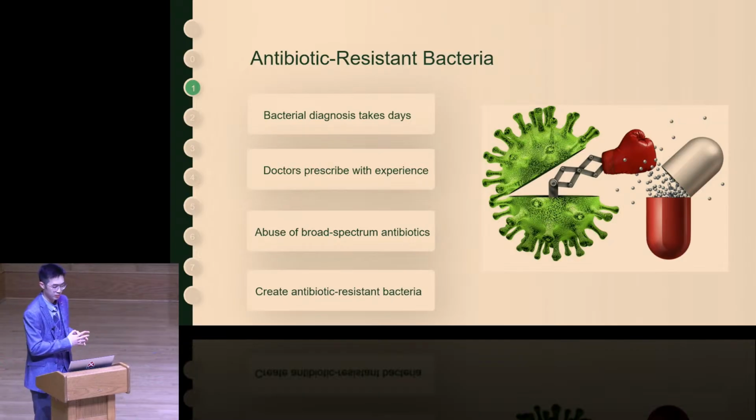Therefore, they're forced to prescribe the broad spectrum antibiotic, making broad spectrum antibiotics the more empirical use, both in terms of treating patients and also clinical studies. Now, the abuse of such broad spectrum antibiotics naturally leads to more likelihood of creating antibiotic-resistant bacteria.